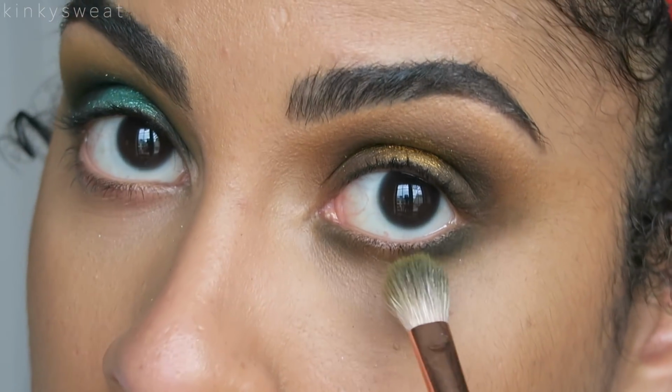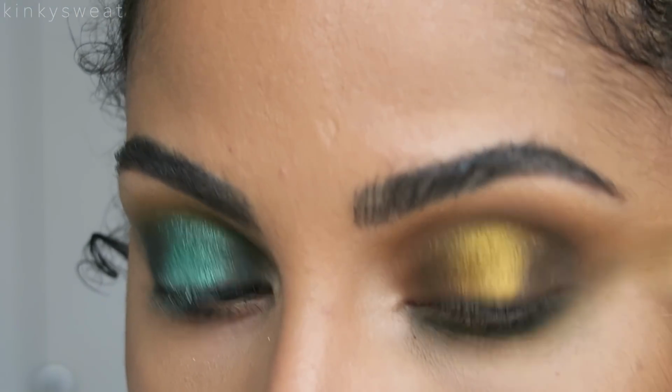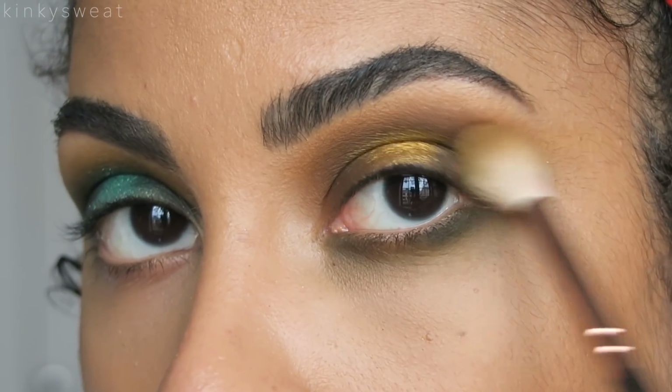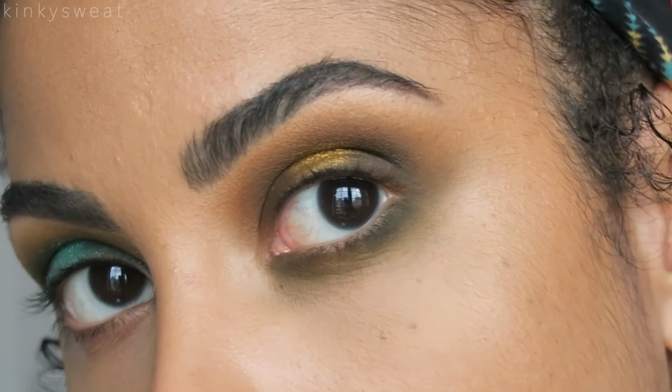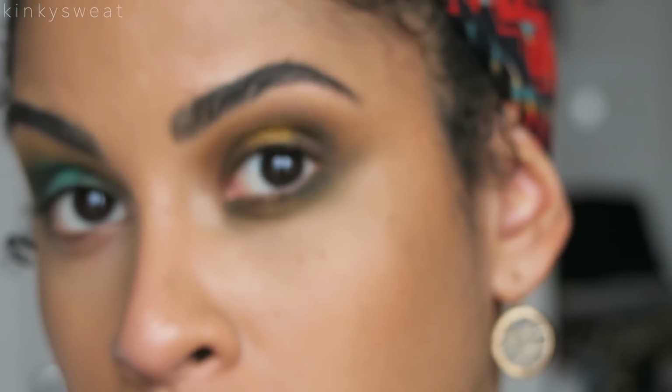Mochi under everything, and I'm using the shade to really blow out the lower lash line. I'm just addressing the top here a little bit because I wanna make sure that the colors are combining somewhat. I know they look crazy different, but I don't care.